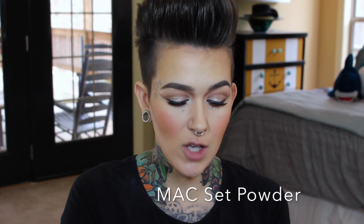Now for the next step, I could totally still use the Mehr powder, but this one that I'm going to use is a little bit brighter, and I don't like to waste the Mehr because it's more expensive. But this one is brighter. You could use your Laura Mercier translucent if you want to, but that one hates my skin, so I'm using the MAC set powder. You can get this online, and I'm going to grab a little triangle sponge and get some product onto my sponge, and then go right underneath the contour.